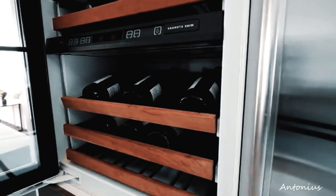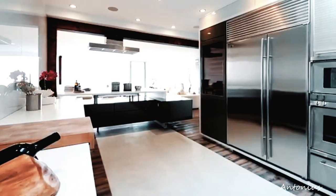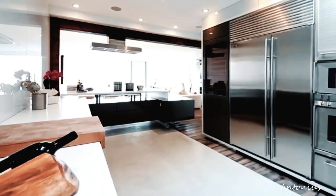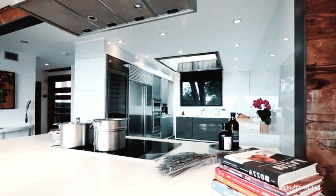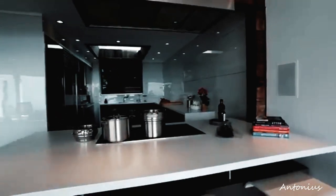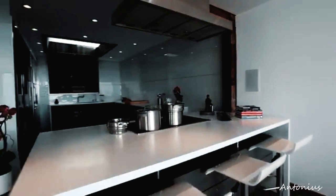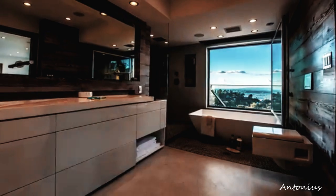The kitchen is a chef's dream, boasting state-of-the-art appliances, custom cabinetry, and a large island that serves as both a functional workspace and a casual dining spot. The sleek, modern design is complemented by high-end materials such as quartz countertops and stainless steel appliances, making this kitchen as beautiful as it is practical. Whether you're preparing a gourmet meal or hosting a casual brunch, this space is sure to impress.